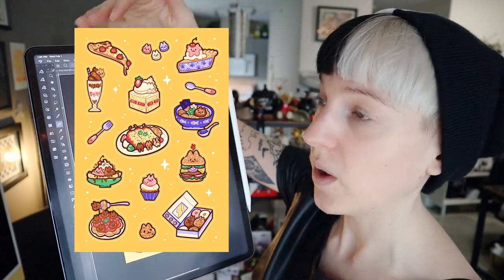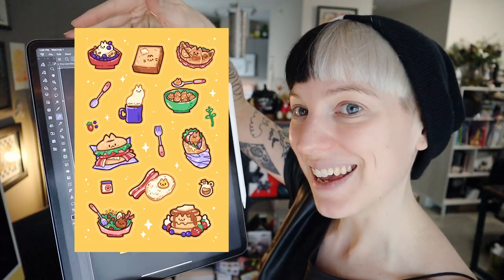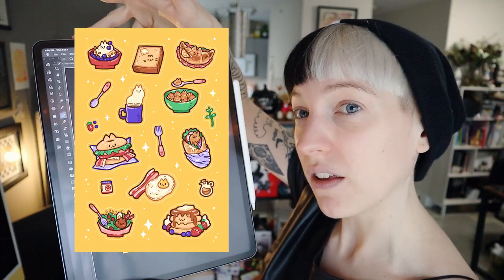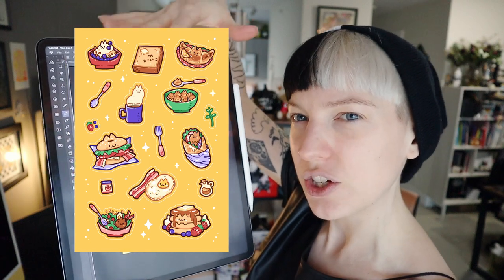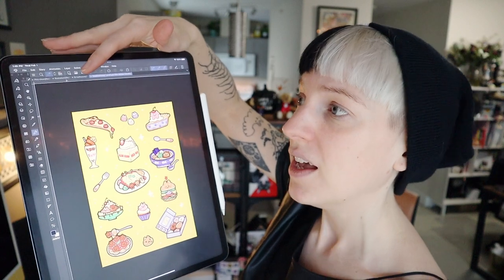But I did two sheets. One is desserts and dinners. And then the other sheet is breakfast and lunch, which is fun because I feel breakfast has a lot of sweet stuff. Dessert is sweet, so each sheet is half sweet and half savory. And people can get both if they want, or just one.